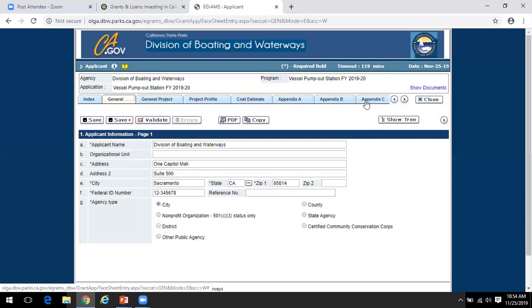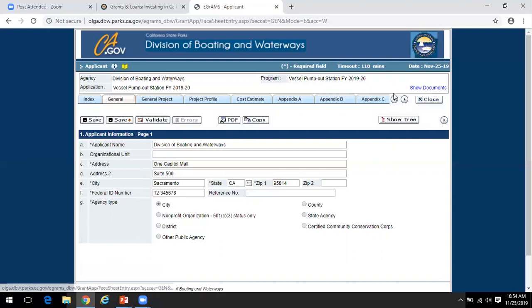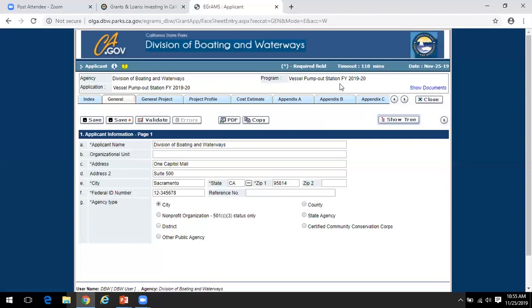Also important to note, documents that pertain to each specific grant are available in the Show Documents link. Be sure you review each of the documents listed as they will provide important information that you need to know while applying and if awarded the grant. Also, the Show Tree button is a useful way to navigate through pages you've already worked on. You can simply click them here and it'll take you to them directly.